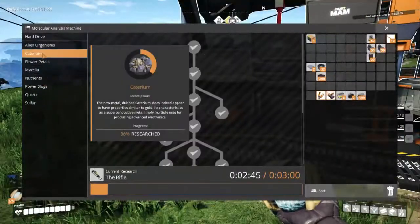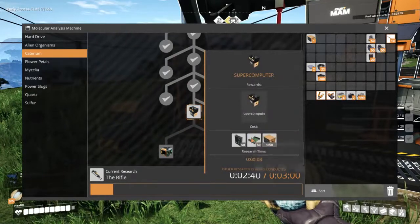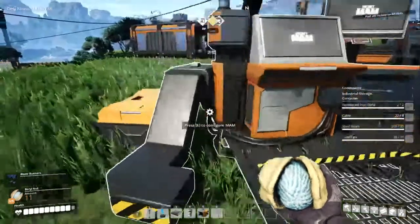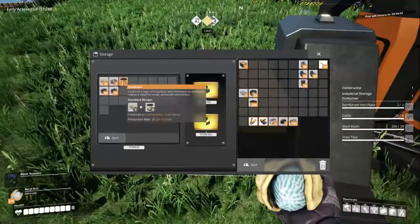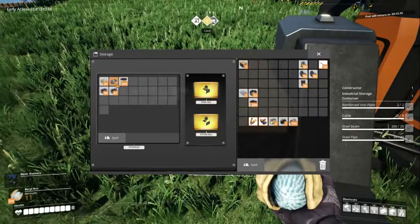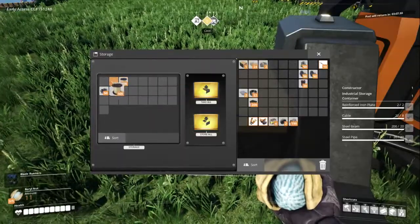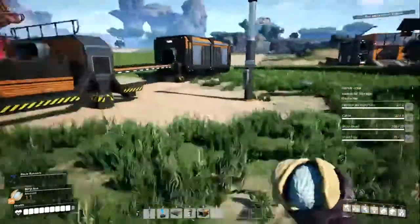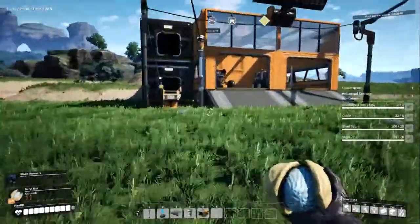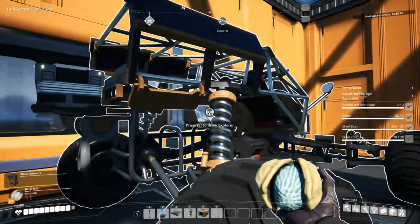Now, this Caterium is quite a way away, but everything requires the, what's it called? Quickwire. This stuff. And we need so much of it. I think we need exclusively this is what we need. So I'm going to go to where the Caterium is being produced, and I am going to change it. I'm going to stick in a constructor.